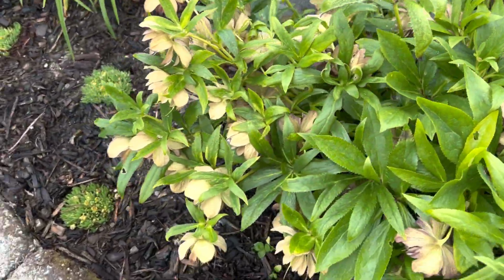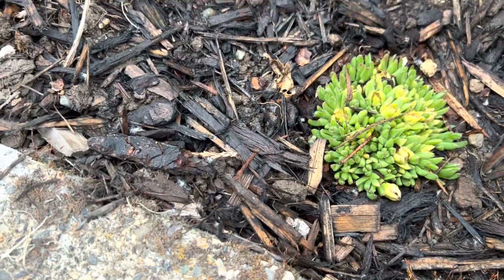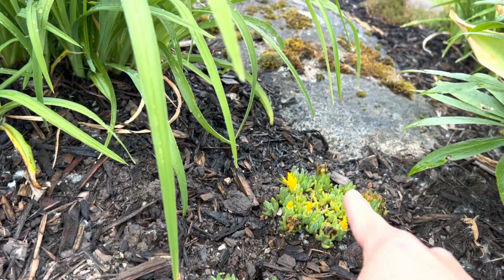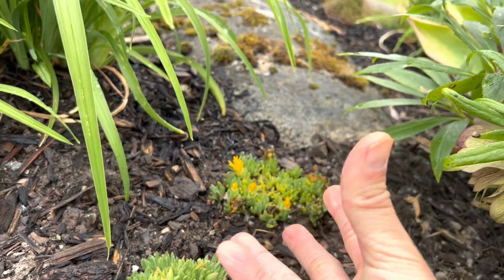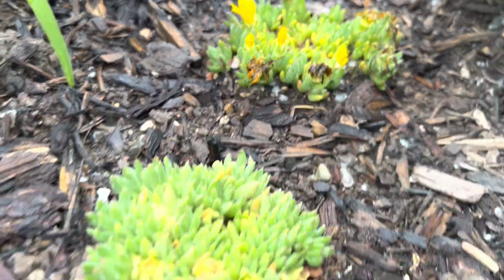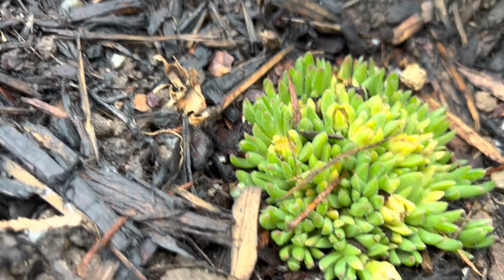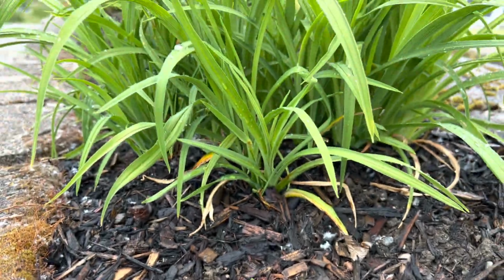Kind of looks interesting. These are some sedum ground cover plants that Josh bought, and these ones are really interesting because they will close up at night, and then during the day they'll start opening, and you can kind of see one is starting to open. For whatever reason, these ones haven't started to bloom yet, so I'm hoping that maybe later in the season it'll bloom.